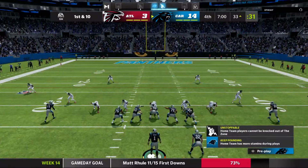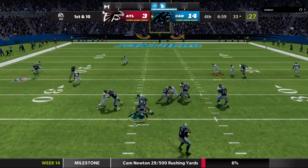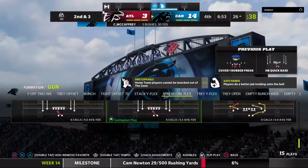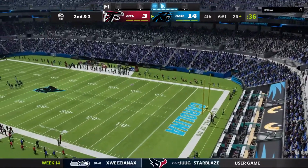So they'll come up first and 10 now from the 33. From the shotgun to McCaffrey, working his way for a gain of 7 to the 26. Now, I think we can get used to seeing more of that in this fourth quarter, especially if they're having success on the ground like they did there.